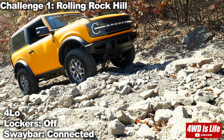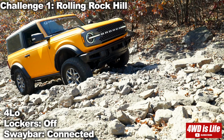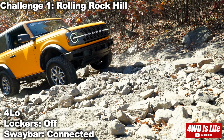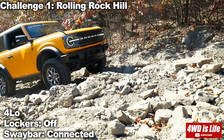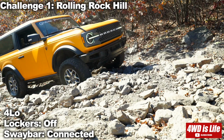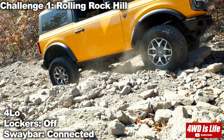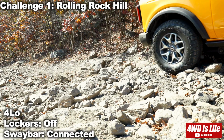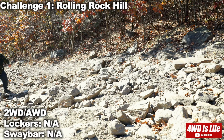This is that same climb from a different angle. As you can see, all 4 wheels starting to lose traction because of the very aggressive incline angle the short wheelbase Bronco has on this ledge. Eventually the driver made it up without lockers on, and you can see here that the Bronco was not making contact with the rocks on the ground as often as the Tacoma did, which shows you a little bit of higher ground clearance could help.